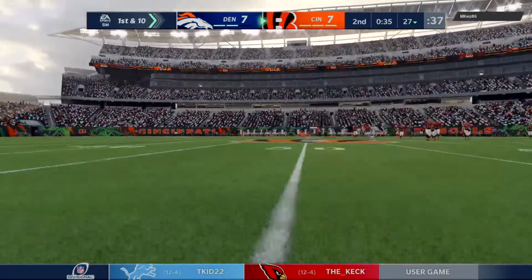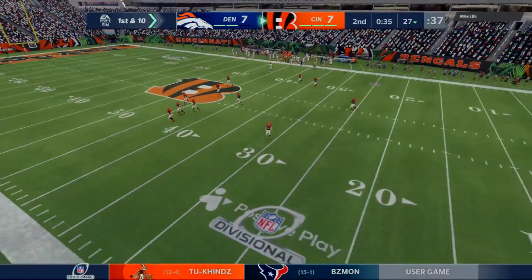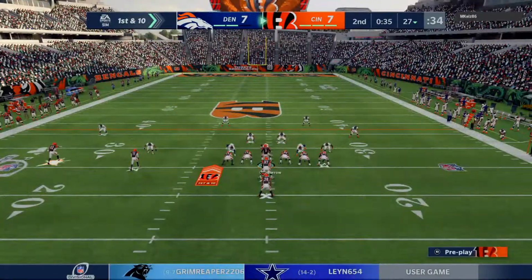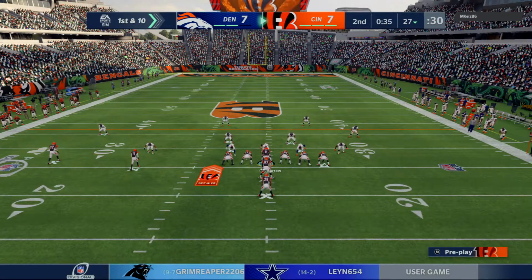Even for those big tight ends who you would think can absorb that contact. Give him 11 yards that time on the return. And the Bengals will take over here 1st and 10. The Cincy offense about ready to go here on their next drive. And we're under a minute to go here in what's been an even first half all tied up.